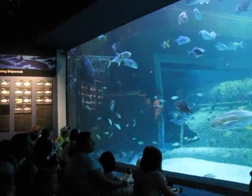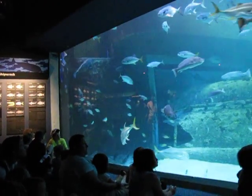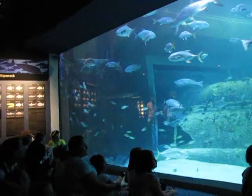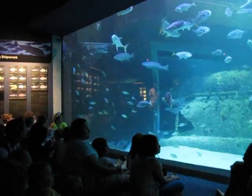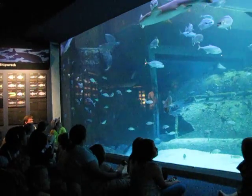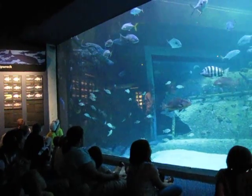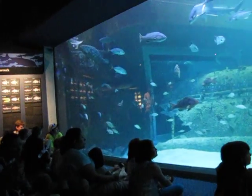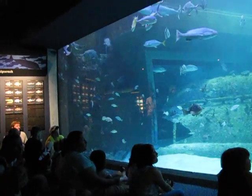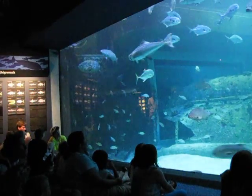Yes? What do the sharks eat? Well, they get fed frozen fish here. Everything is frozen. Usually they'll get fed mullet, mackerel, menhaden, and sometimes they throw some grouper or some snapper in there. But everything is frozen. There is no live food in there.